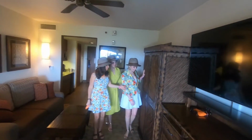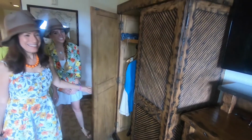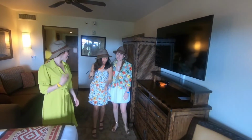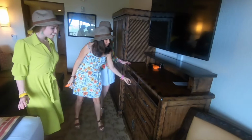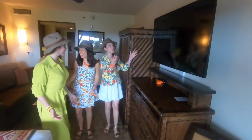Look at the closet, the wardrobe. Ta-da! Enough to fit our safari hats, right? Yes, enough to fit our safari hats. And look, all the drawers. You got all the drawers here. So much space. And then your flat screen, huge TV.